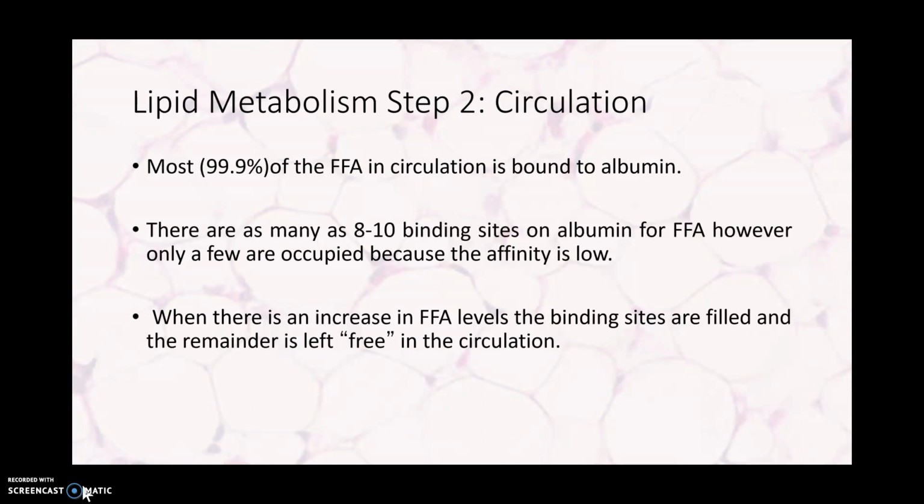Most, which is 99.9% of the free fatty acids in circulation, is bound to albumin. There's about as many as 8 to 10 binding sites on albumin for free fatty acids. However, only a few are occupied because the affinity is low. So even though there are 8 to 10 binding sites, they're not going to be completely occupied. The affinity is technically low, so a few will be bound at any given point in time. But 99% of our free fatty acids in circulation will be bound to albumin.